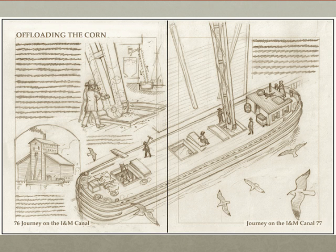You can see what they call a leg that goes down into the boat. It's a continuous conveyor belt taking the corn out. And I want to use this book to tell the story and describe the economy of the canal, but do it from the perspective of daily life.